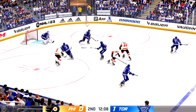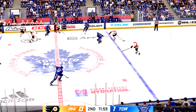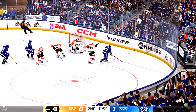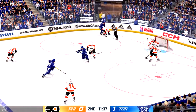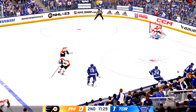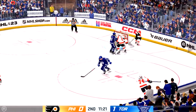Moves it quickly over to Riley. Now a quick pass to Simmons. Takes the feed. And now it's turned away. Grabs the puck in the corner. The Flyers gain control of the puck against the wall. Toronto's got it now. And there's the save.